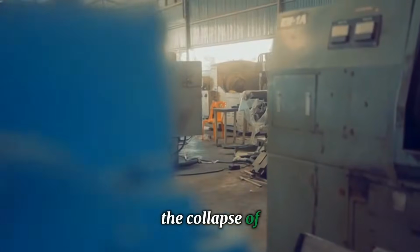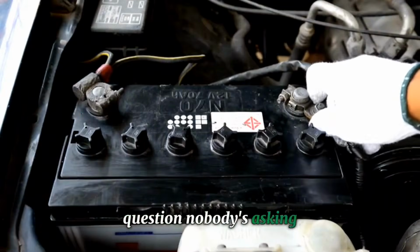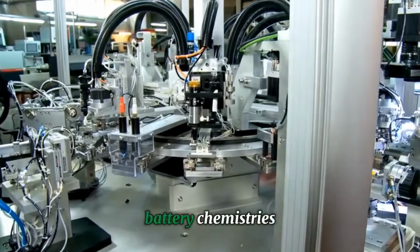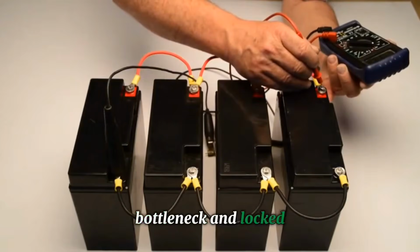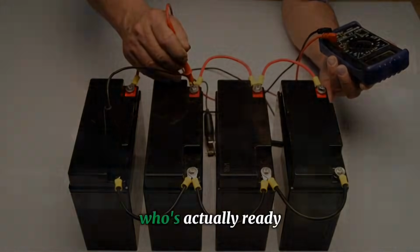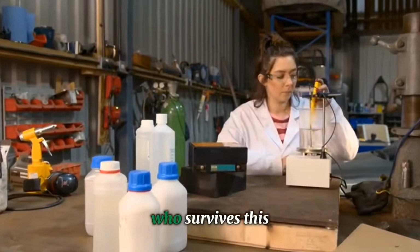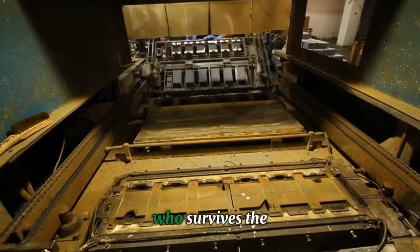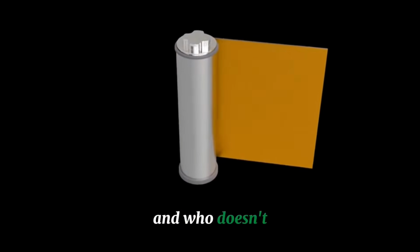The collapse of the old guard. So here's the question nobody's asking yet. If Tesla just weaponized 4 different battery chemistries, solved the manufacturing bottleneck, and locked down the supply chain, who's actually ready to compete with that? Let's find out who survives this transition and who doesn't. Who survives the multi-chemistry transition and who doesn't?